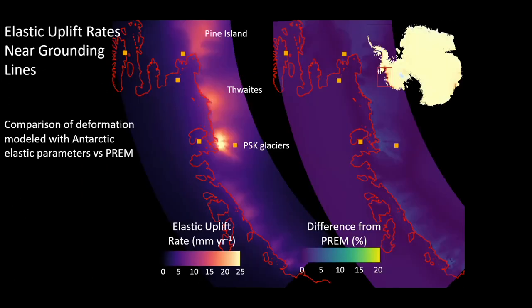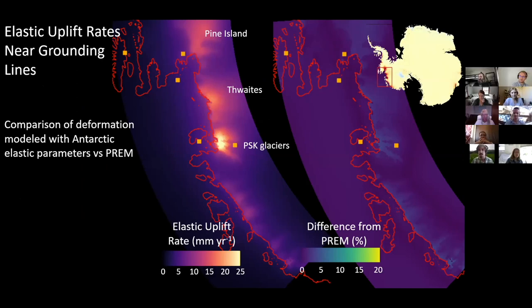Okay, so now instead of just looking at the GPS sites, I'm also going to look at how this alters things near the grounding line of these fast-thinning outlet glaciers in West Antarctica. So here on the left is the elastic uplift rate at Pine Island, Thwaites, and Smith-Kohler glaciers. It's quite large. It's about 10 to 25 millimeters a year. And on the right-hand side is the relative difference between using the Antarctic-specific elastic parameters versus PREM.